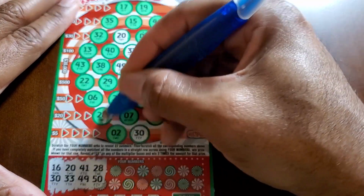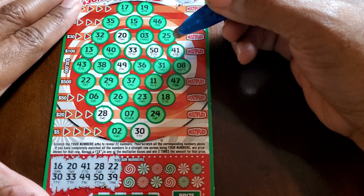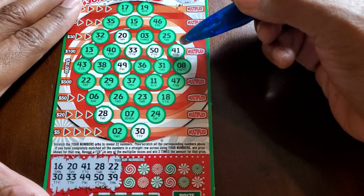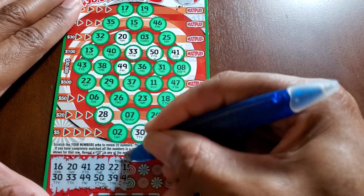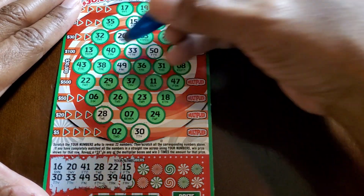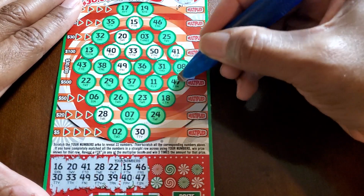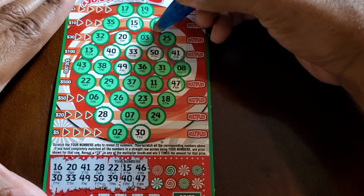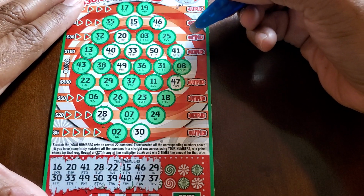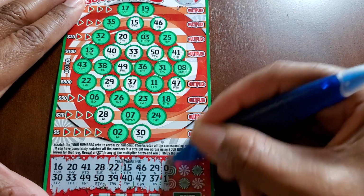50 and 28. 39 and double deuce. 22. I don't think I see either one of those. 39. Nope. 22. All right. 15 and 40. 46 and 47. We got 47. 46. And now we're starting to fill up that $10 line. 29. 37. Oh, Lord Jesus, give me that 500 line.